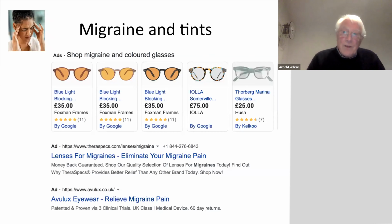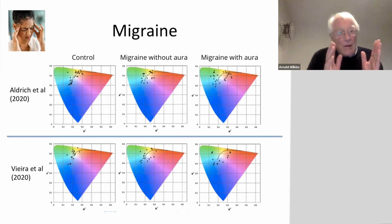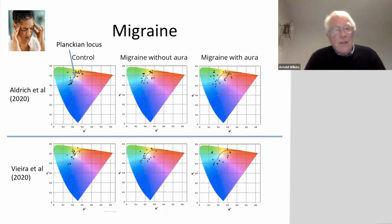Now migraine. Well, migraine and tints are all over the web, but do they work? In this study, which was 2 studies done by Amanda Aldrich and Alex Vieira, Amelia Aldrich, I apologize, they asked their participants to select a color in the Intuitive Colorimeter. And as you can see, the controls, that is those without headache, selected colors close to the Planckian locus, this line that I'm pointing to.